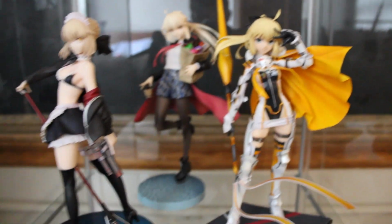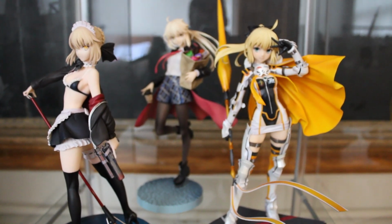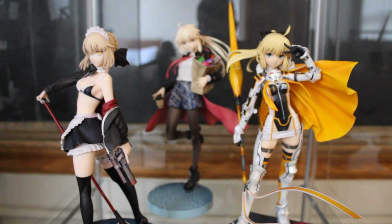Did I say this was shelf number 3? This is shelf number 2. I got messed up because of the top. I'm not redoing this. We're gonna move on.